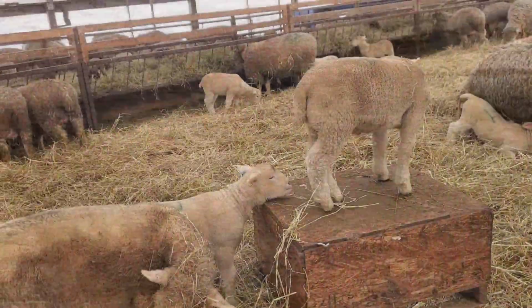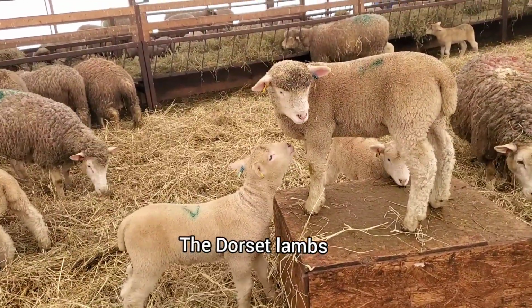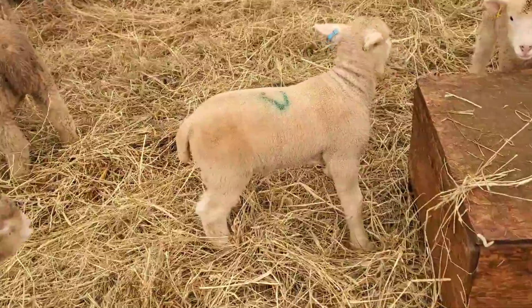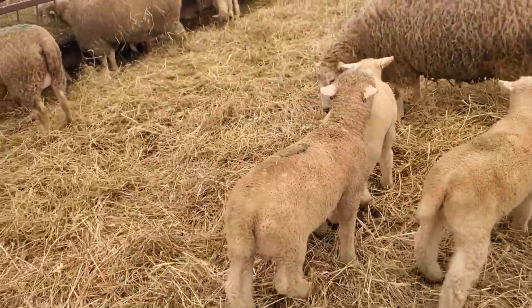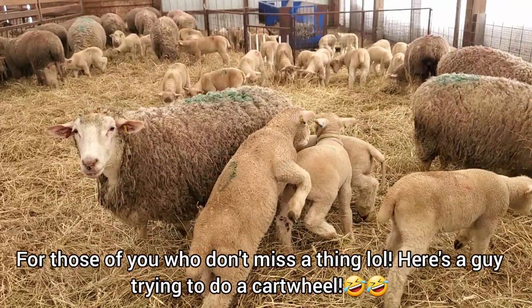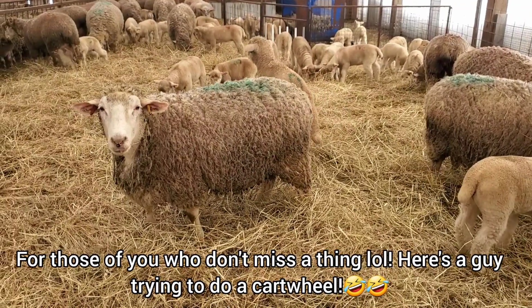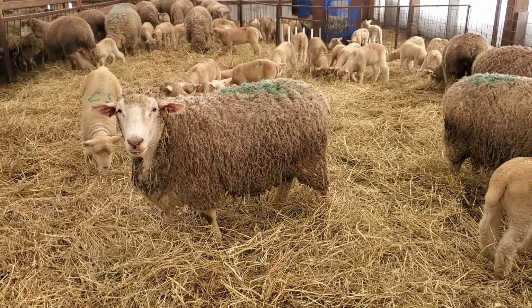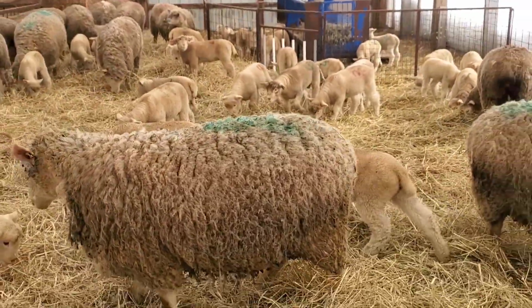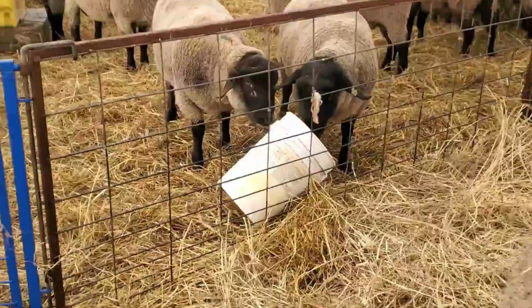So we got all the rams back. Now we're just going to take a final peek at the lambs in here, make sure everyone's okay. There's Angel's lamb. These guys all look good. The rams are all back in after their little romp.